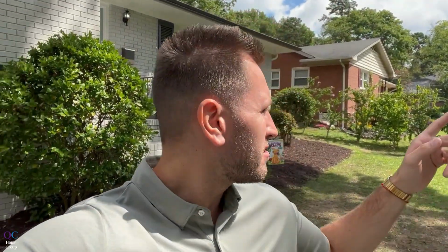Now we just got to the second location, and for some reason this listing says that it's in Cotswold, which is one of my favorite areas, but I believe this is Oakhurst. I think they possibly made a mistake on this. I just sold a newer construction townhouse literally up the road just last week. But this area, Cotswold and or Oakhurst, are great areas.